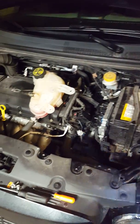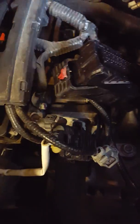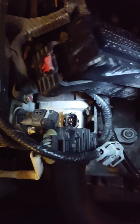And that is exactly what has happened with this car, except it's not on the bottle. It's down here on the thermostat housing. That sensor right there, you can see the water, you can see the coolant sitting in it. This whole thermostat housing I replaced this past winter, and you can obviously see that the sensor they used failed internally, and it pushed coolant out of the plastic into the connector.